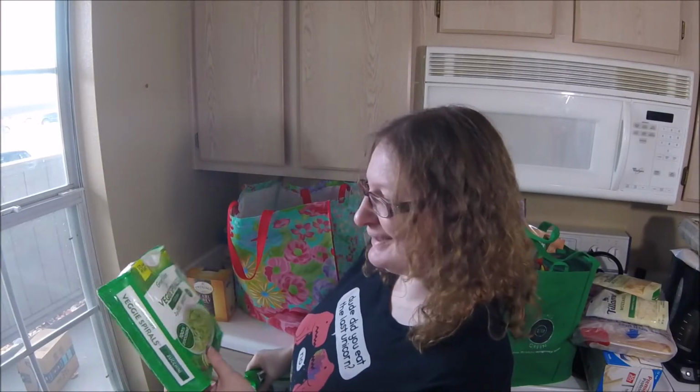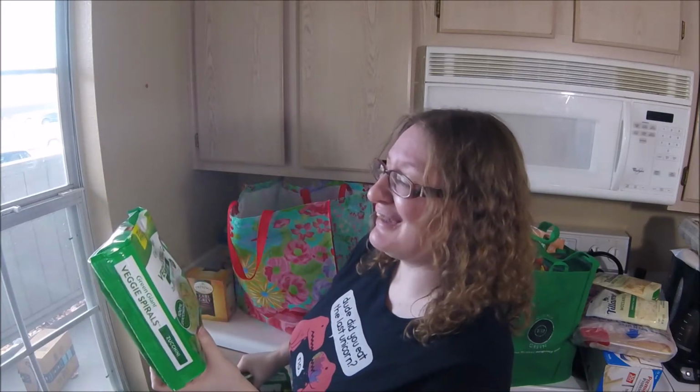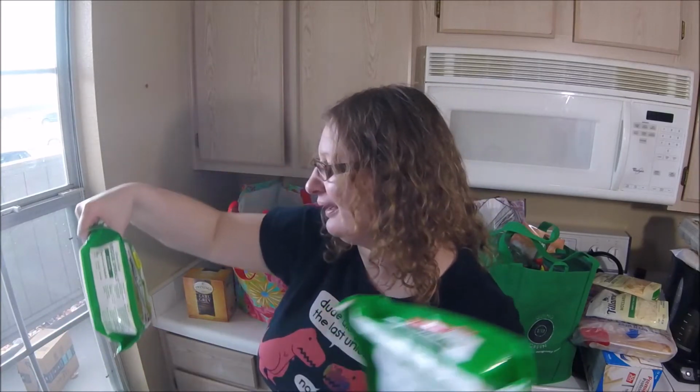Next up is another one of my strange splurge items. You wouldn't think getting veggie spirals would be a splurge, but they're almost $3 for a little bag like this. And I got 2 of them. But I use them instead of spaghetti noodles. Like, I'll make noodles for the boy and these for myself.